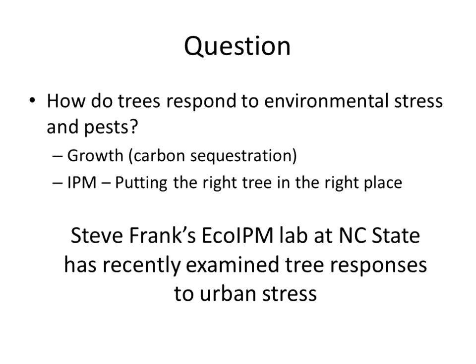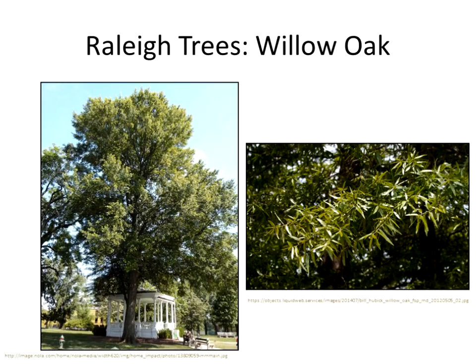And so here in the Steve Frank lab, which I'm a member of, they've been recently examining some of the tree responses to urban stress. And so I'm just going to give this as background to this citizen science project, which I'll talk about in just a moment. So they've studied willow oaks in Raleigh. It's a pretty common street tree.